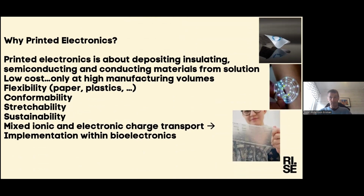Okay, and I guess you know all this as well. So the motivation of print electronics in general, this technology is about depositing insulating, semiconducting, and conducting materials from solution.